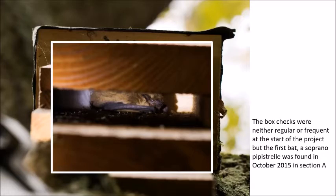But whenever we've done DNA tests of droppings from the boxes, we only find soprano pipistrelle, not found anything else. But we have got common pipistrelle in the wood. So I think it's mainly soprano, but we may have a few commons as well using the boxes.